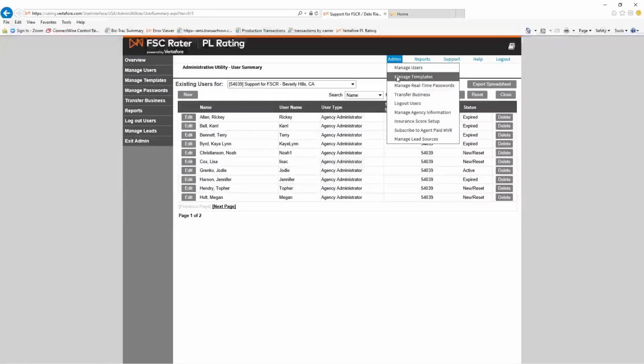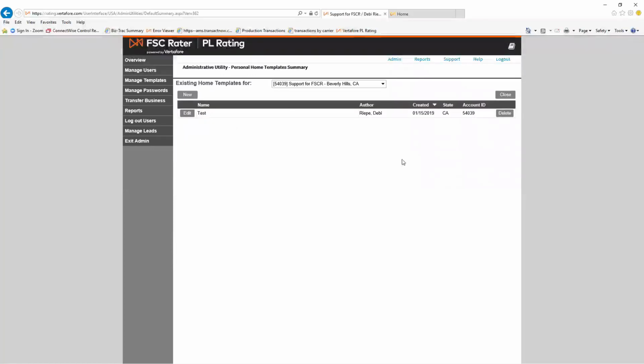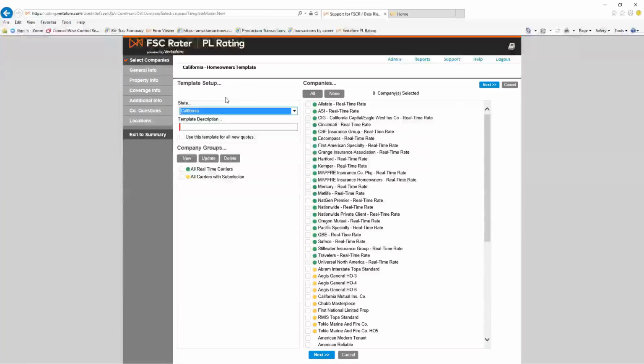We're going to go down to Manage Templates, and as you noted, the Manage Templates may or may not be available for a user based on the allow permissions on the user. We have templates for auto, home, and dwelling fire. I'm going to just do a home template real quick to get us started. You can see here for my agency, I have a template. It shows you that I created it and when I did. Going to do a new template.